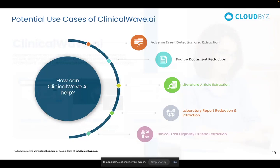It will help you to write your aggregate reports when you are writing your literature sections. It can also help you in writing your protocols or CSRs in clinical trials, where you will be writing huge documents containing the literature articles. In terms of laboratory reports, it can work in both portions. It can redact the PII or PHI information from the received source document laboratory reports while processing the cases, but it can also help you to create the laboratory data, the laboratory results which are coming in these source documents, via an extraction mechanism.